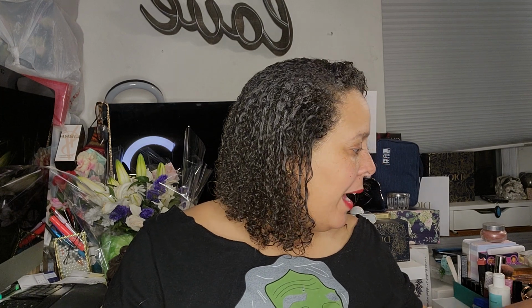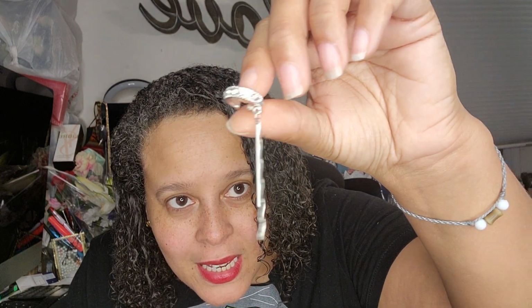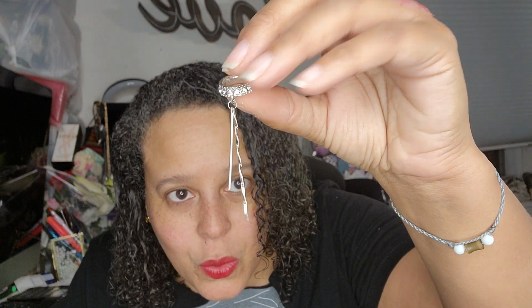But right off the bat, we have this ear cuff. And I really, really, really like it. It's like a CZ ear cuff. And then it has like these two. This is a chain link, which is kind of cool. And then this is a rod. And then you have like this CZ encrusted.